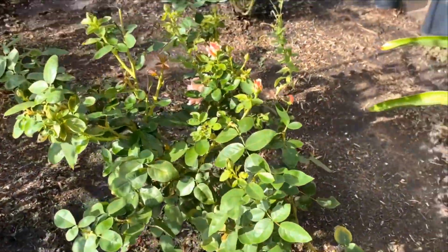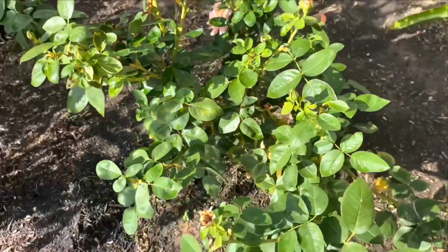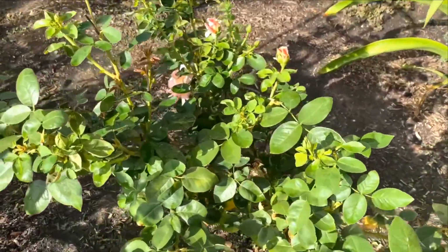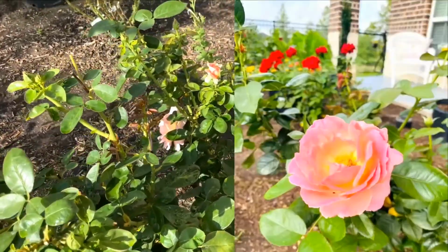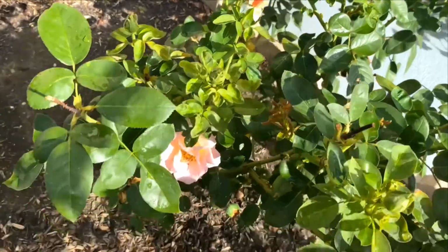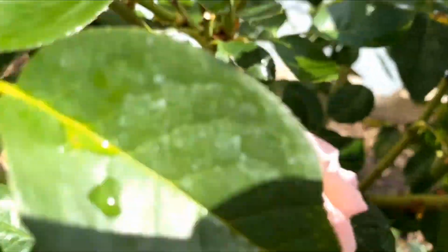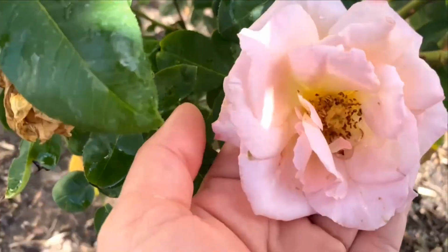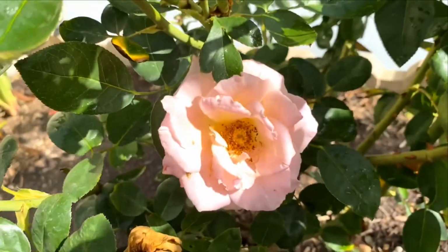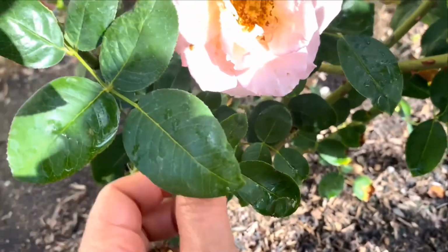My beautiful pink rose. She's fighting. It's very green, eh? It's looking good. It's healthy. It gave me some beautiful flowers already. I think one is coming over here. Oh, this one, look at how beautiful. This one is fading off already. I'm gonna leave it for 1 or 2 days.